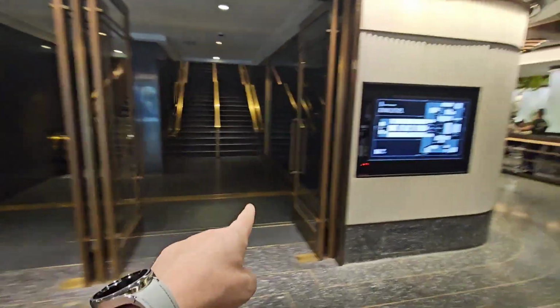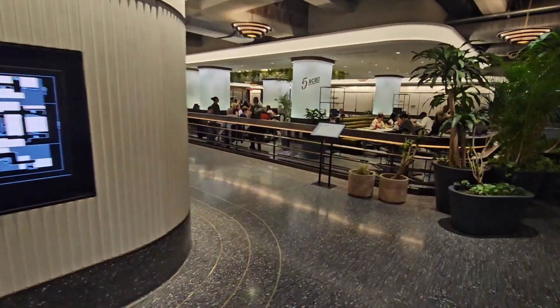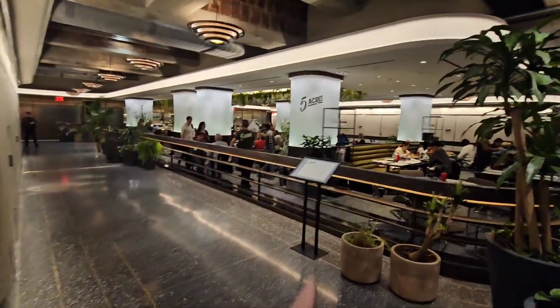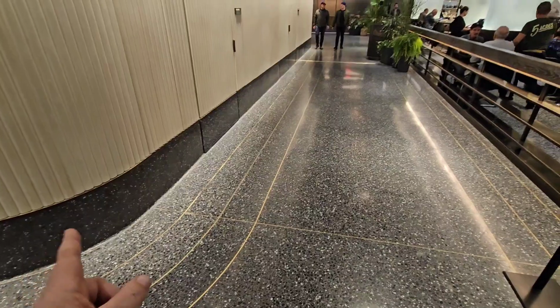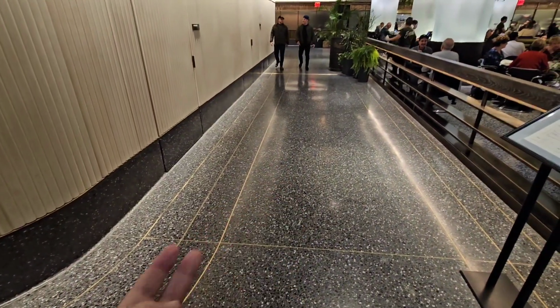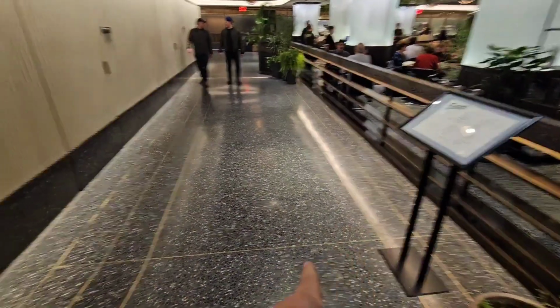There's the steps, and this would be us. It's perfect. This will be closed. So they'll put a table here. This is, fingers crossed, stays like this. He said it could change, but put a table here.